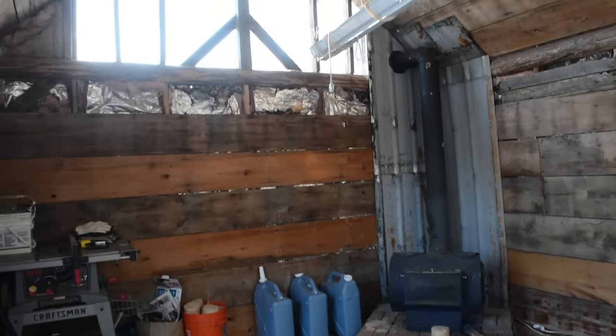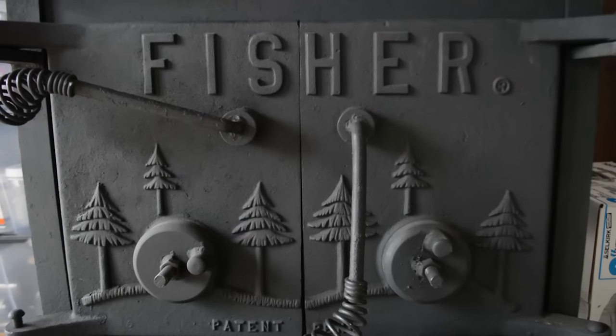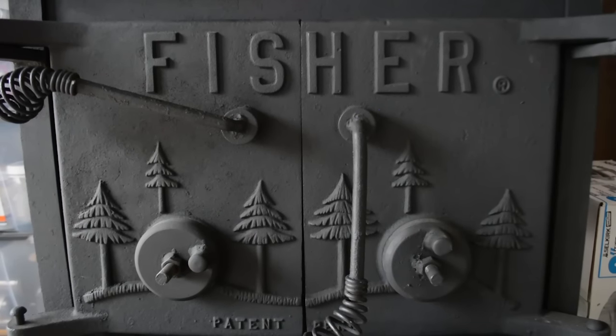So back in the spring, we started the hunt for a better wood stove. I want to take you through the wood stove upgrade, our hearth upgrade, and the chimney upgrade. The first thing we found was this old Fisher wood stove. It came up at a yard sale, and we got it for, I think, $100 or $125, which was a great purchase. The only thing was, it was a rust bucket.